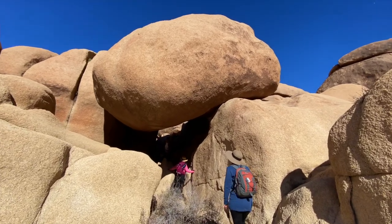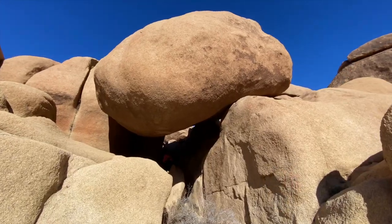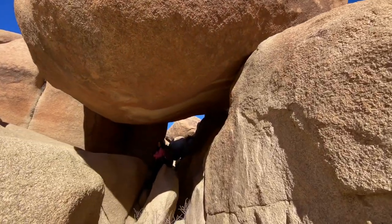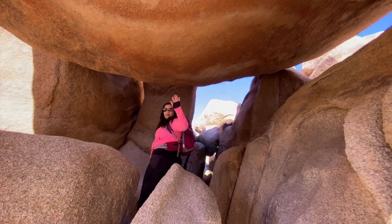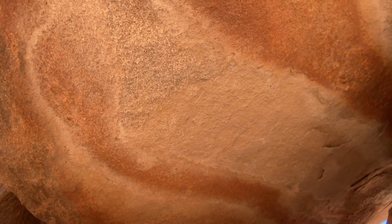Looks like a giant potato. Es una papota. It's a giant potato and we're going under it. A ver, ¿para dónde ojitos? Wow, we are under this massive rock.